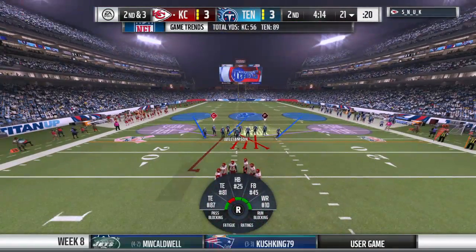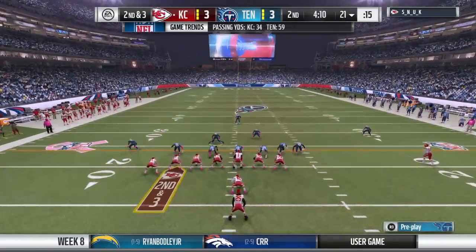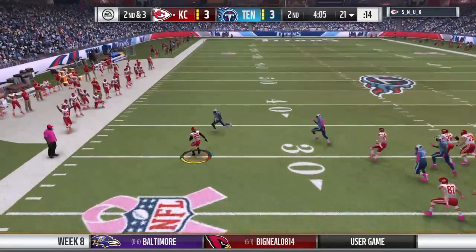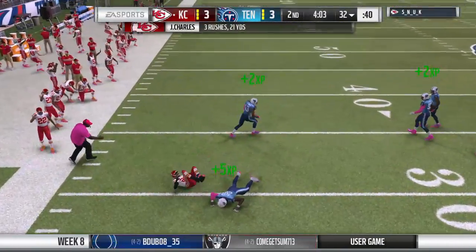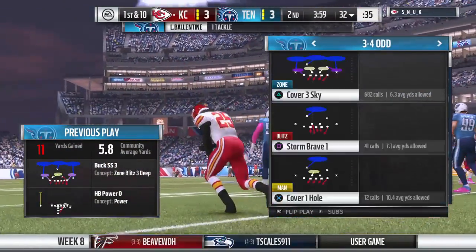So second down, 3 yards to go now. Now a handoff. This is Charles. And he's going to get this one across the 30-yard line. A nice pickup there of 11 yards, and it'll move the sticks.